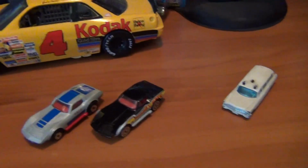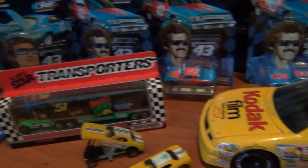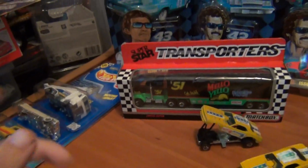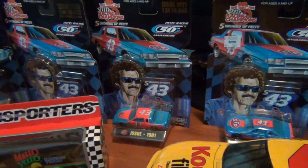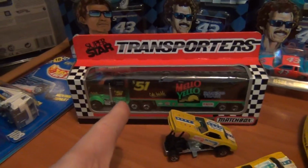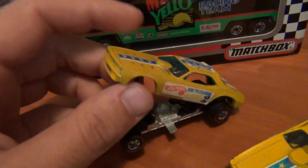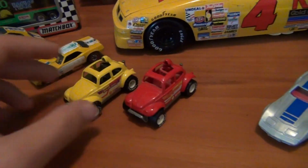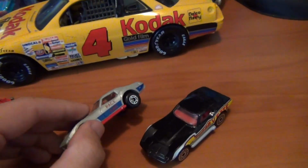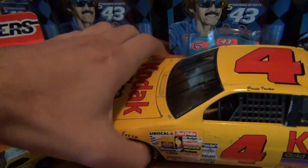Well, these are my finds for this week, ladies and gentlemen. Went to my bi-monthly diecast meet this week. Picked up lots of great little different bits and pieces. I'll get to them in a sec. As you can see, blue cards, some Richard Petty cars here. They're all General Motors vehicles. They're all pretty awesome as well from the great man. Old Days of Thunder Transporter. Snake funny car. Redline. Good variation between those two. I'll get to that a little bit later. Some Baja Bug Real Riders. Some Matchbox Corvettes. As you can see, Ernie Irving's number 4 Kodak Chevy Lumina.